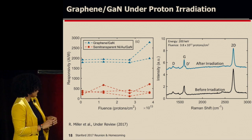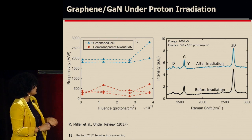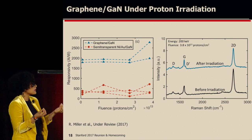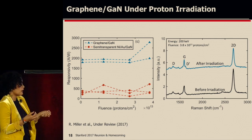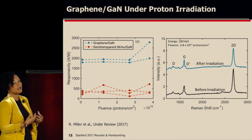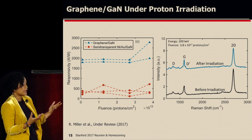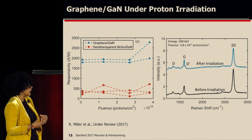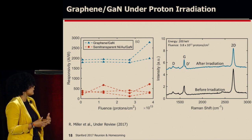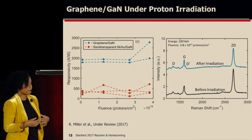So what you're seeing here is the graphene before the proton irradiation and after proton irradiation. And you can see we're getting sharp peaks. This 2D peak is a very high intensity peak, and that tells us that the graphene is of very good quality. And after radiation, we see minimal degradation in that peak. That's telling us that even after an intense irradiation, this nanomaterial is able to survive.